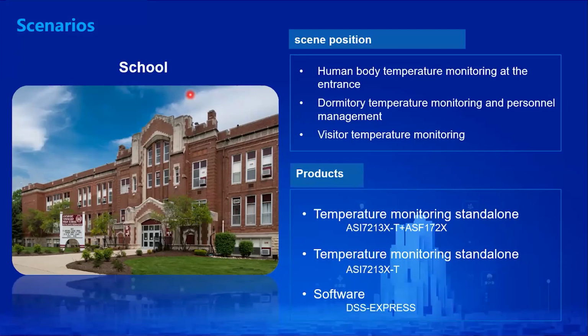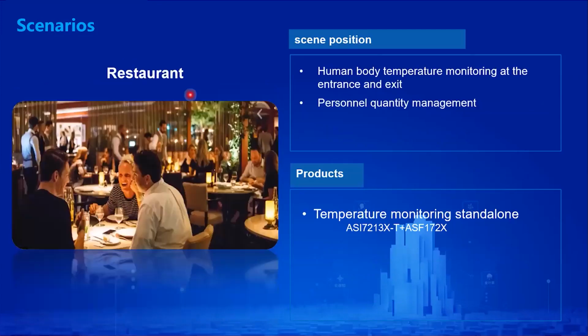Those are some ideas we can start looking for after the epidemic or in the current COVID-19 situation. Also in restaurants, after they reopen, we can go and offer our solution to all restaurants, especially big restaurants that have a lot of clients going there.